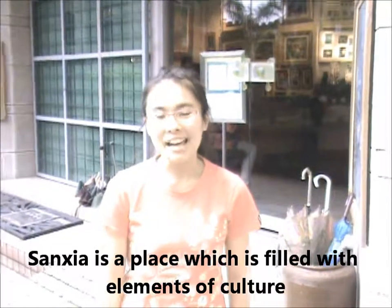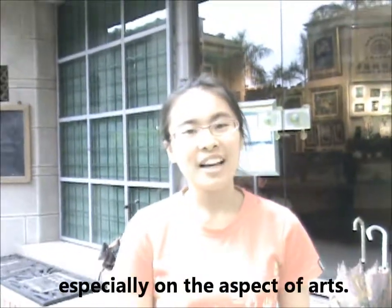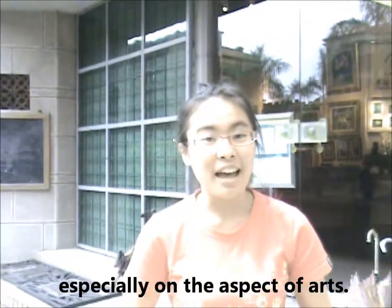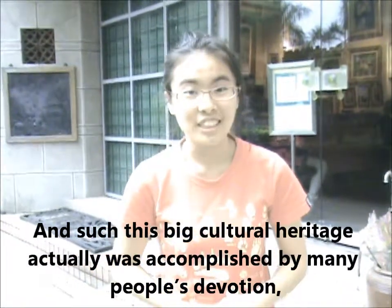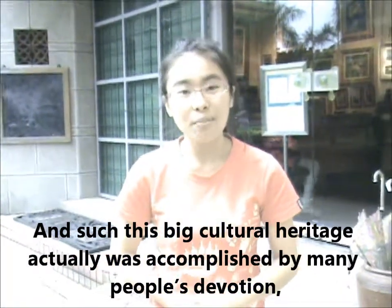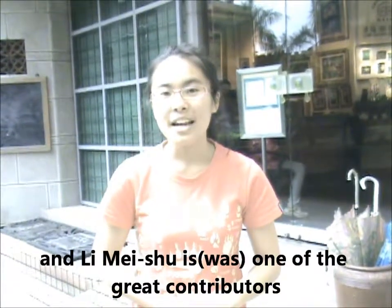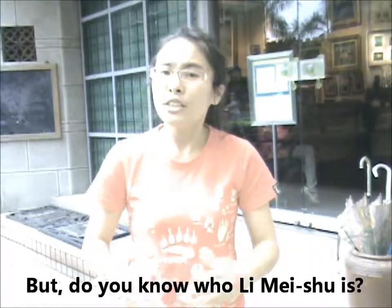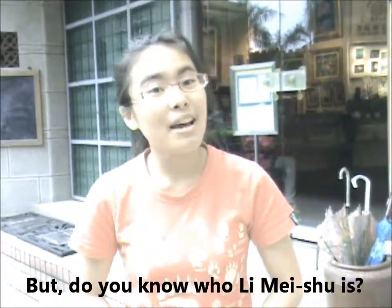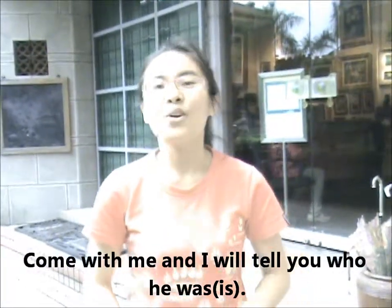Sanxia is a place which is filled with elements of culture, especially in the aspect of art. And such a big cultural heritage was actually accomplished by many people's devotion. And Li Meishu is one of the important contributors. But do you know who Li Meishu is? Come with me and I will tell you who he was.